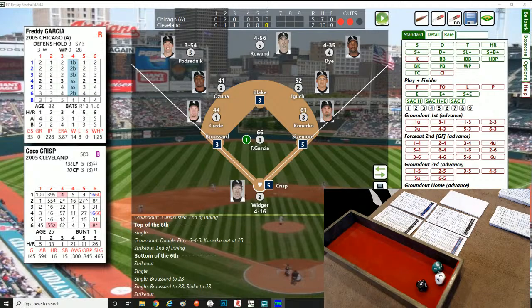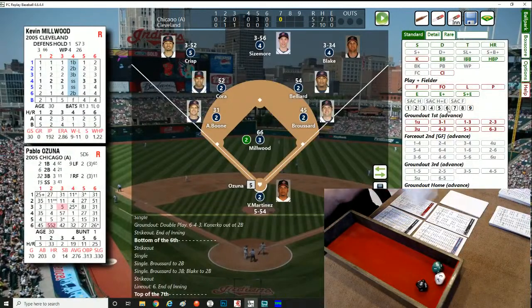And Coco Crisp is going to be an LSP, and it's ripped to short. That is Ozuna. Here's his card. Shortstop, he's average, just average. We need to play there by Ozuna. Snagged! Holy cow, and all would have doubled up the runner too, but we don't need it. Line out to short. Ozuna snags that one before it gets in the outfield, and what a play there.